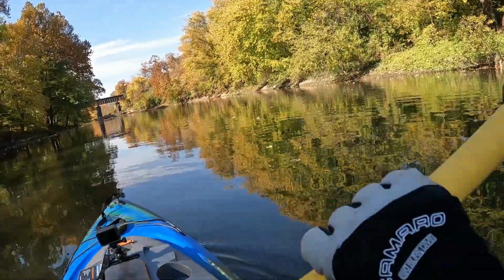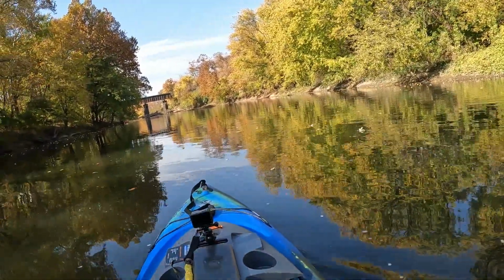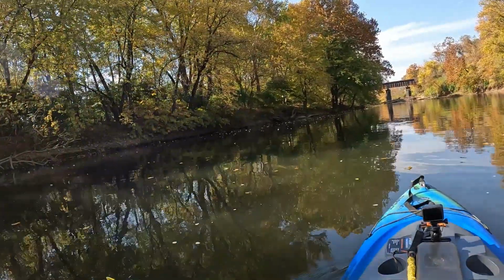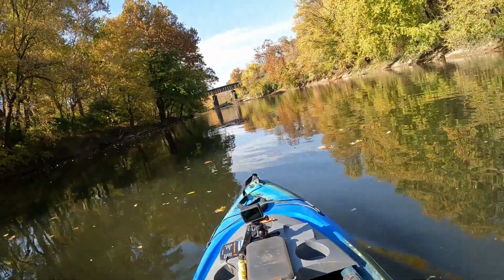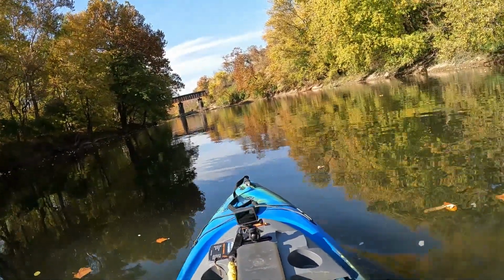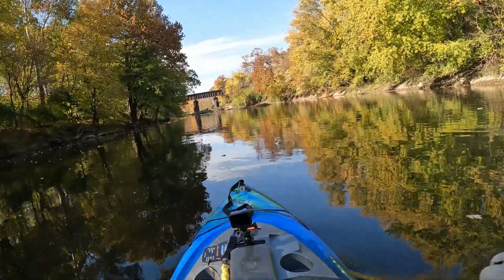But you can see the other bridge up here. I don't think that one's that old. I think it's either late 1800s or early 1900s because it's made out of steel like that. I wouldn't think they would make them out of steel back then. When I went by it, it's pretty wild looking, but I don't think it's that old.